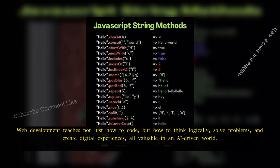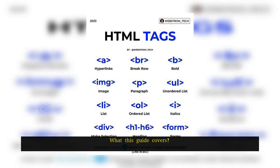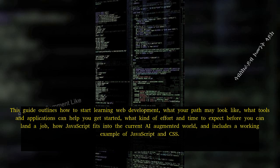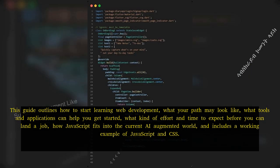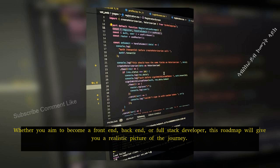Web development teaches not just how to code, but how to think logically, solve problems, and create digital experiences, all valuable in an AI-driven world. What this guide covers: this guide outlines how to start learning web development, what your path may look like, what tools and applications can help you get started, what kind of effort and time to expect before you can land a job, how JavaScript fits into the current AI-augmented world, and includes a working example of JavaScript and CSS. Whether you aim to become a front-end, back-end, or full-stack developer, this roadmap will give you a realistic picture of the journey.